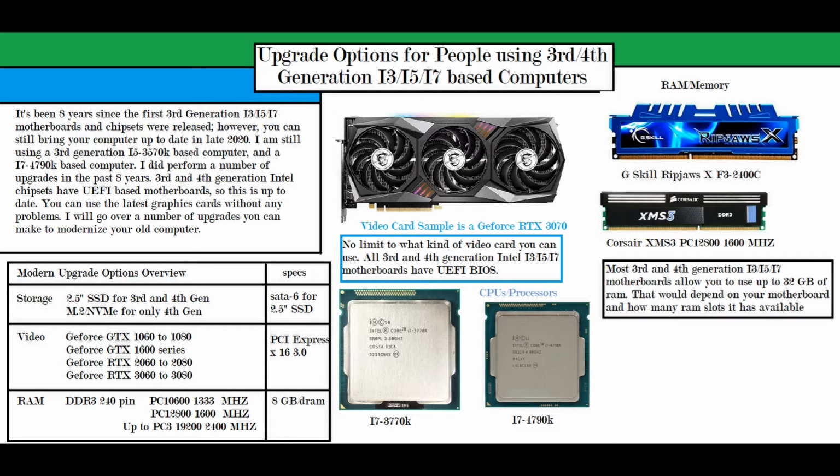So I will go over a number of upgrades you can make to modernize your old computer, if you have one of these, that is. So let's go over the modern upgrade option overview.